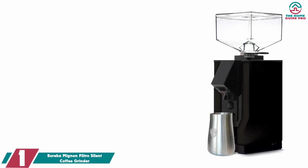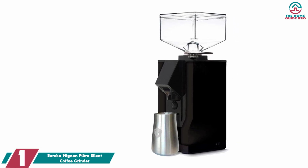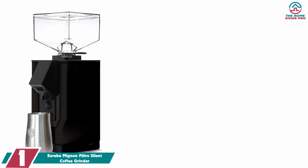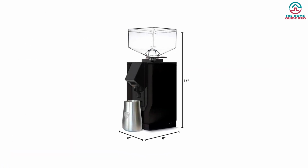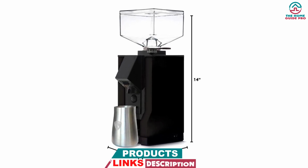And finally, at number 1, we have the Eureka Mignon Filtro Silent Coffee Grinder. The precision on flat burrs is unparalleled, but usually, so is the price. This no-frills Filtro from beloved Italian coffee brand Eureka costs $80 less than our top pick flat burr, and it's an absolute metal-clad tank of a machine.